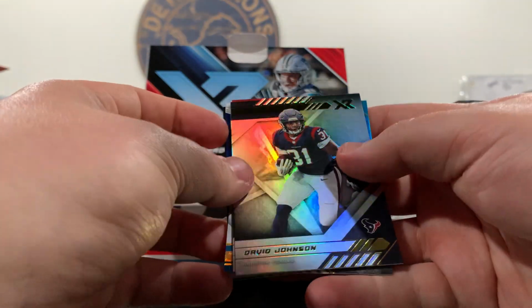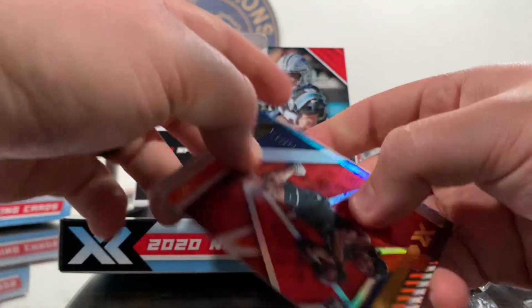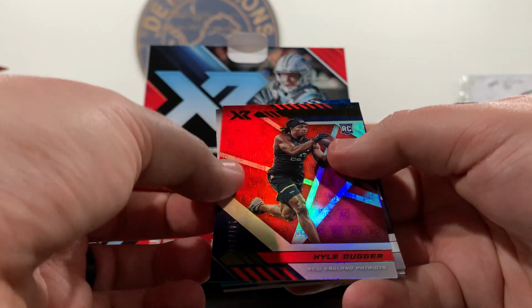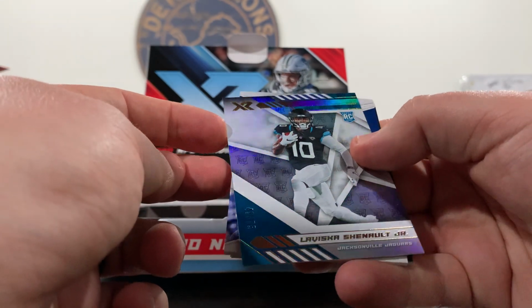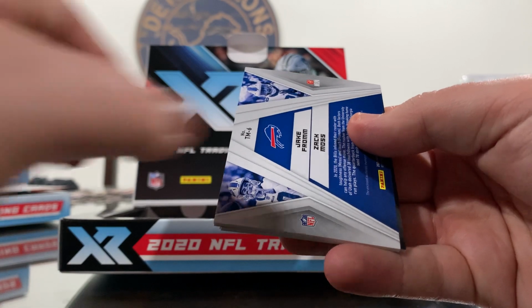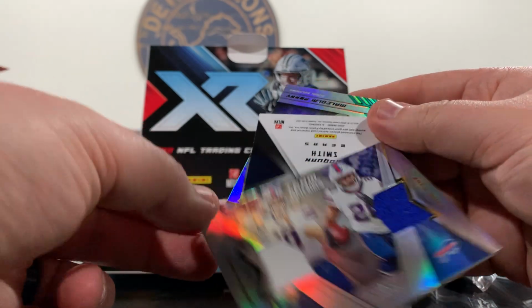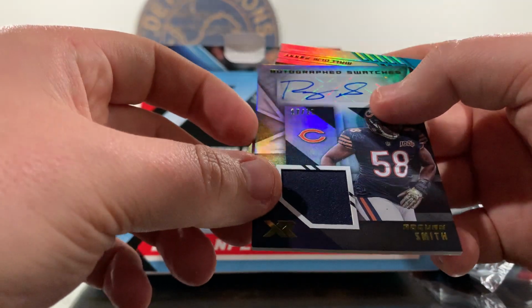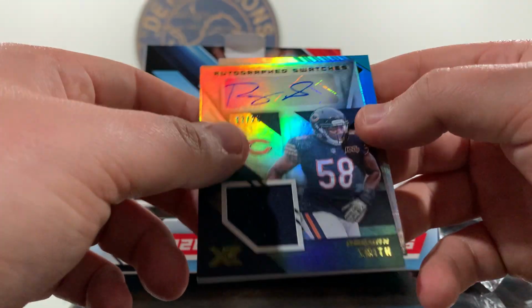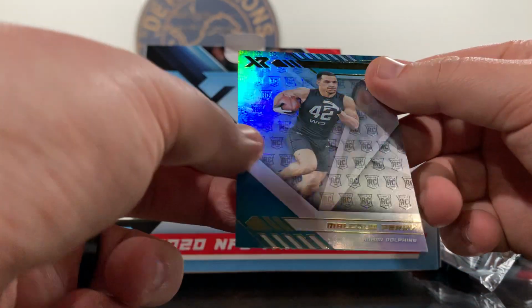All right, here we go. David Johnson. Raheem Mostert. Kyle Duggar. Laviska Shenault, 46 out of 75. Jake Fromm and Zach Moss. Not too much behind him. This is 3 out of 99. Roquan Smith. He's actually one of the better linebackers in the league. 17 out of 20. He's actually got a lot of hype. Second year. And then we also have Malcolm Perry.